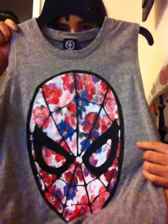Then, oh my god, I got this Spider-Man muscle tee, and it's just gray, and it was Spider-Man, and it was really cute, so I got it.